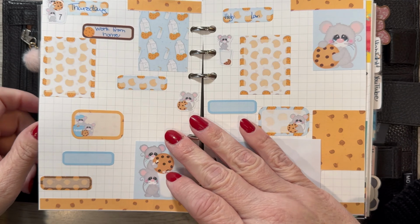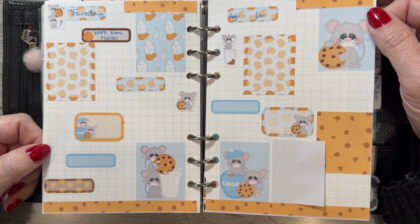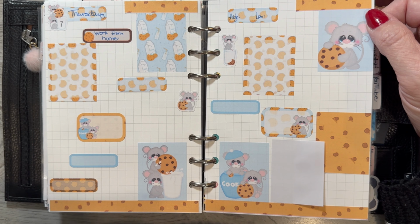So very cute. And then Thursday, I'm working from home and I love this kit. I love the cookies and milk and cookies. Milk and cookies. I don't know if you guys have seen Bernie Mac does air dead. Aw, bless his heart and his family.